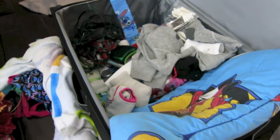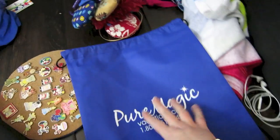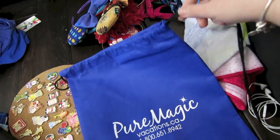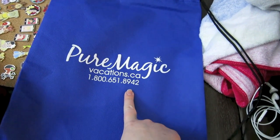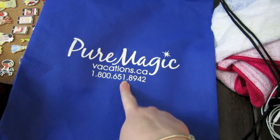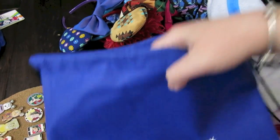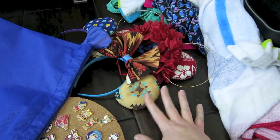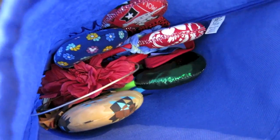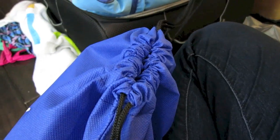Now it's time to tackle this mess. My checked baggage. Let's start with the ears. I'm going to put them in this little cinch bag, the drawstring style. Got this from Carrie. Thanks, Carrie! If you guys need an awesome travel agent, check out Pure Magic Vacations and ask for Carrie. Let her know that we sent you. I'm just going to stick all my ears into my drawstring bag so that they're all in one place and they can just kind of protect each other. So there they are, inside the drawstring bag. Whoop. Snug as a bug.